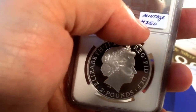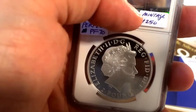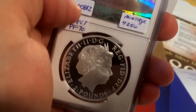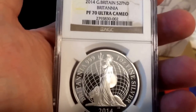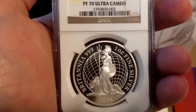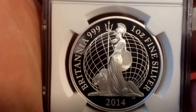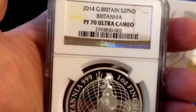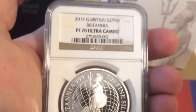Mintage is 4250, actually total mintage between sets and individual pieces. It's a perfect PF70. I paid, take this number and flip it, I paid $288 for this. $288 for a perfect PF70. This is my first proof 70 Britannia, and I'm going for all of them. So it just is really a stunning coin. I really love this coin, and to get it in a PF70 for $288, look around at the prices, guys. You're not going to really find it for that. So it's an interesting thing.